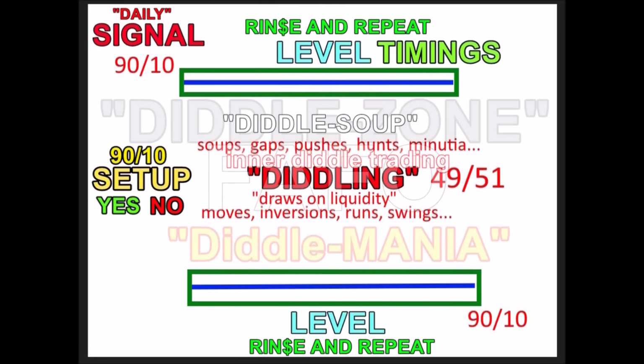We have a 2-part FOMC release today and a little mindset reset to reinforce to traders to be very, very careful if you're going to be diddling today, interdiddle trading. Be very, very careful. We have markets that are at extremes. We have simple rinse and repeat opportunities that have already occurred in Asia and London, day 3 trade setups. But a 2-part FOMC release, be very careful about diddling and deviating from a 90-10 playbook trading setup plan.